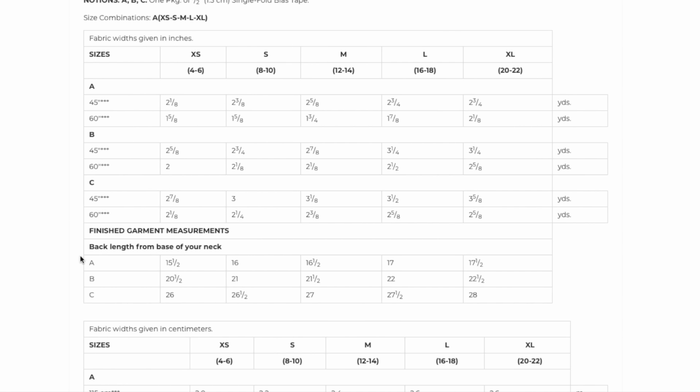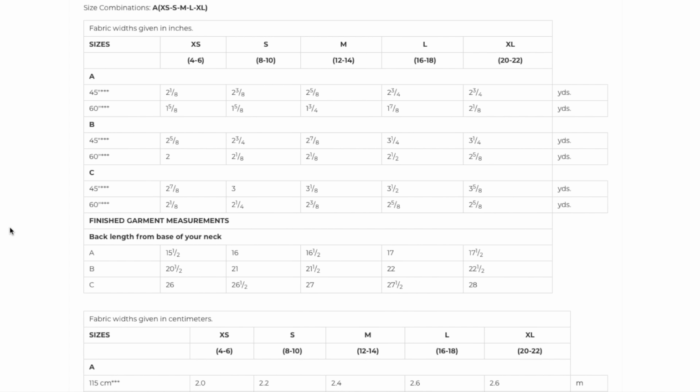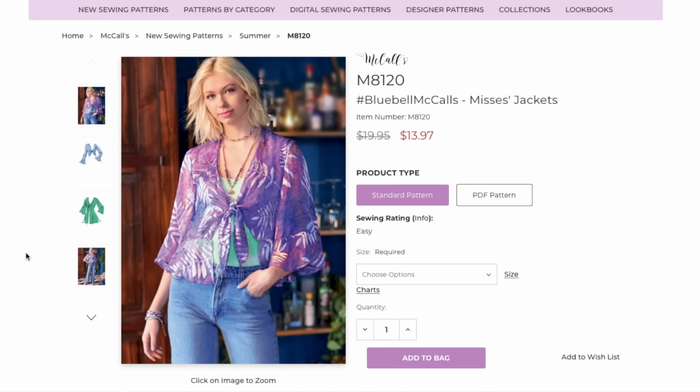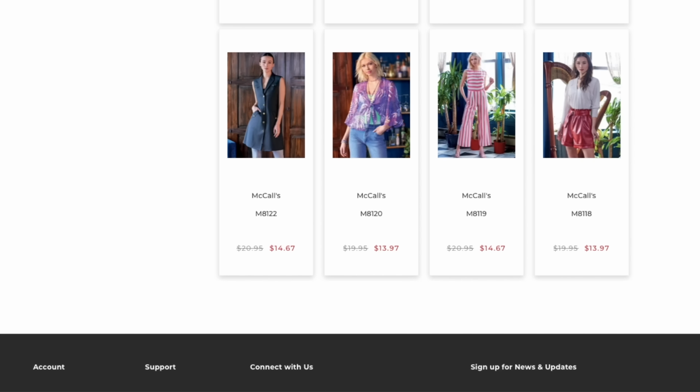You actually need a ton of fabric for this thing. That's surprising. And then they give you a finished length measurement. Cute though. I feel like, depending on the fabric you find, it could definitely be a necessary item in your wardrobe.